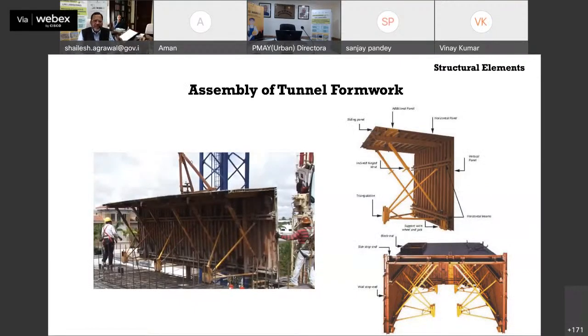And anyway, don't worry, we'll take you to the site, and you will actually see the casting yourself through your own eyes through live feed. So this is how it is being put. It is hoisted through a crane, and then it is inserted over the reinforcement. Okay. And this is that L shape I was talking about, and this is being manufactured in the factory.